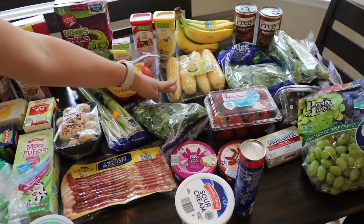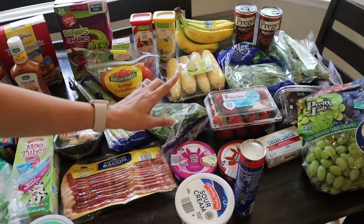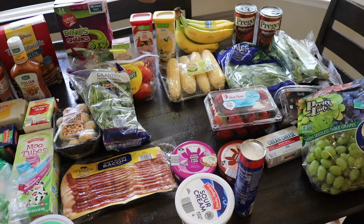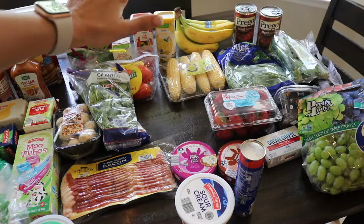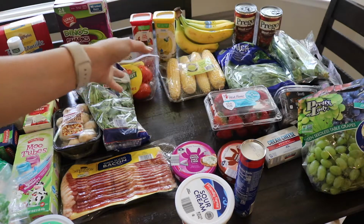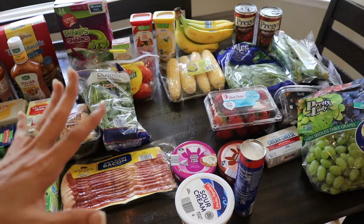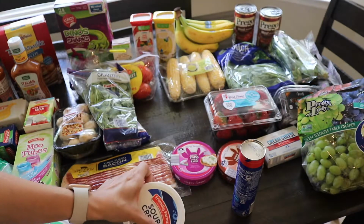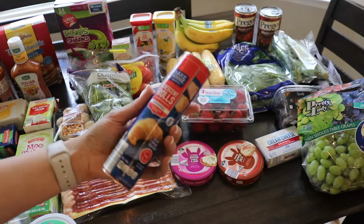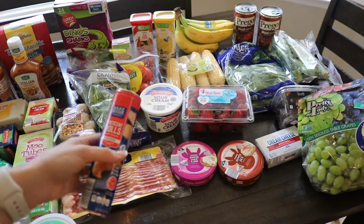I picked up some corn. My little one, my toddler, loves corn. I picked up some cilantro. I'm not sure if I showed you guys that already. We got some bananas back there, and they usually just have it as a snack, but I also have tons to make banana bread that I could show you guys. It is honestly the best banana bread I've ever made, or ever tried, honestly. I got some sour cream. I got some strawberries. I got some crescent rolls.